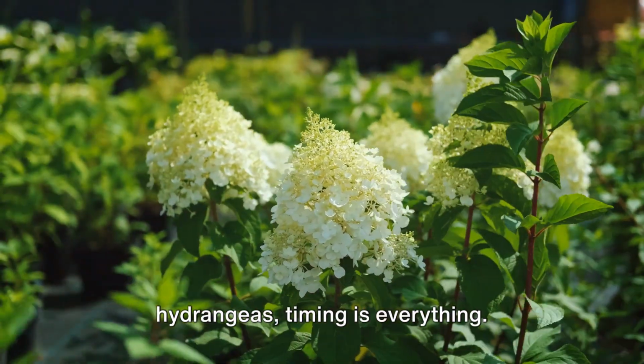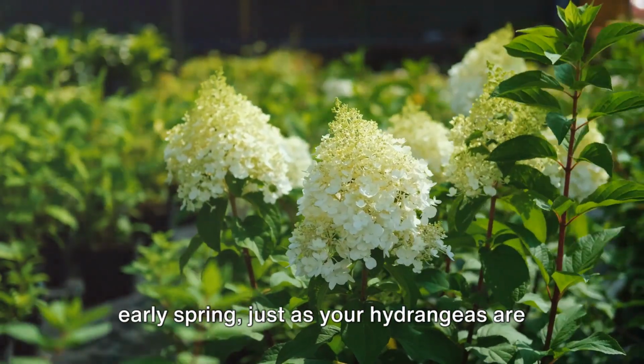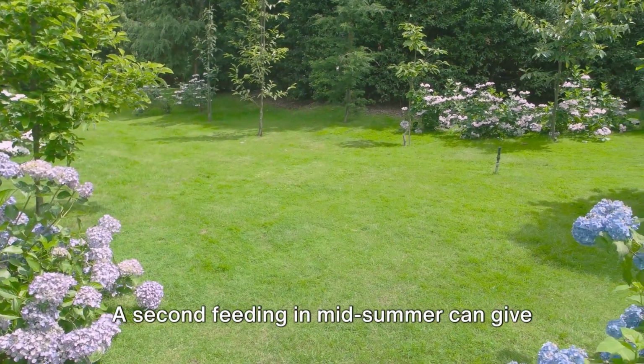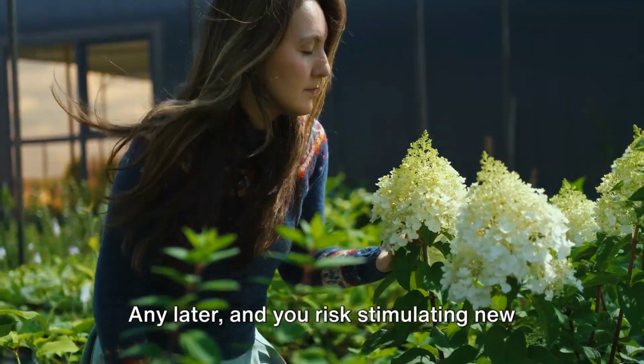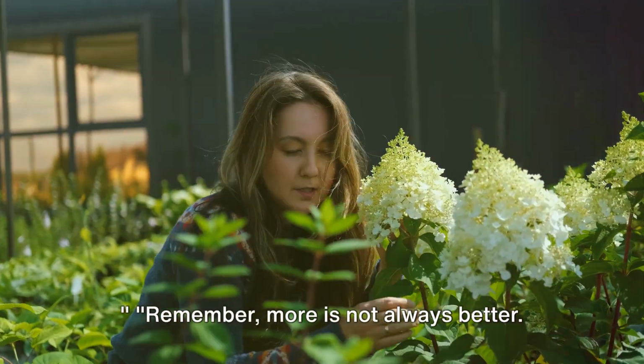When it comes to feeding your hydrangeas, timing is everything. The best time to fertilize is in the early spring, just as your hydrangeas are starting to leaf out. A second feeding in midsummer can give your plants an extra boost, but be sure to stop fertilizing by August. Any later, and you risk stimulating new growth that could be damaged by winter frosts.